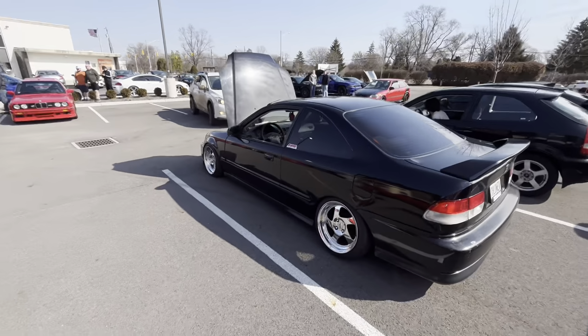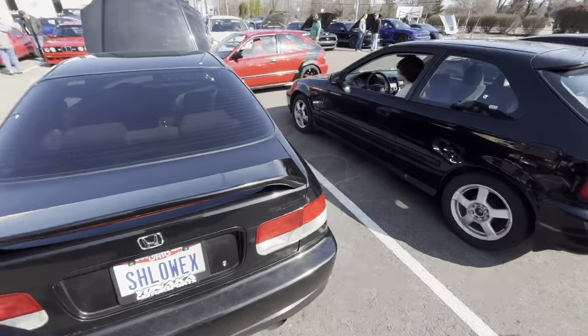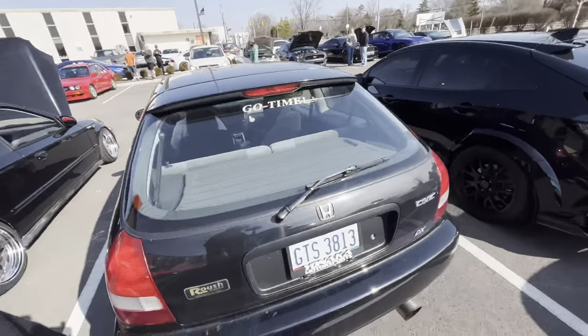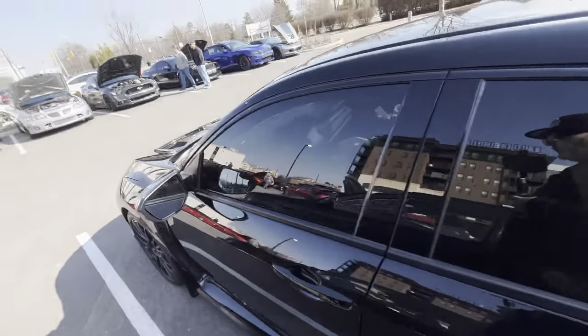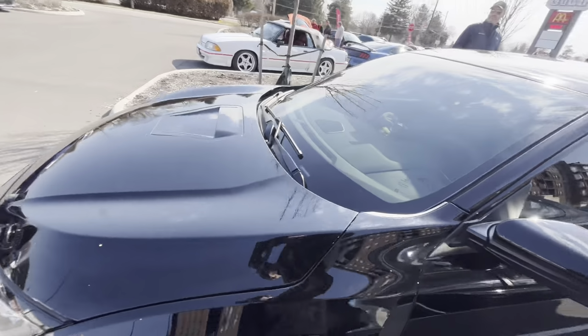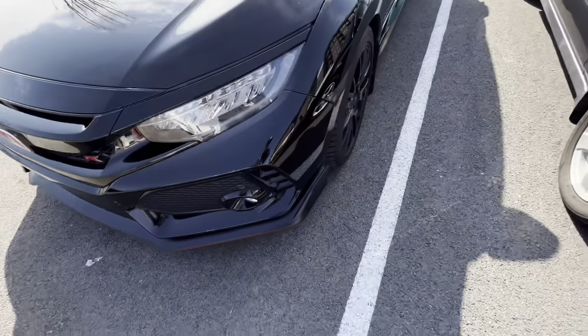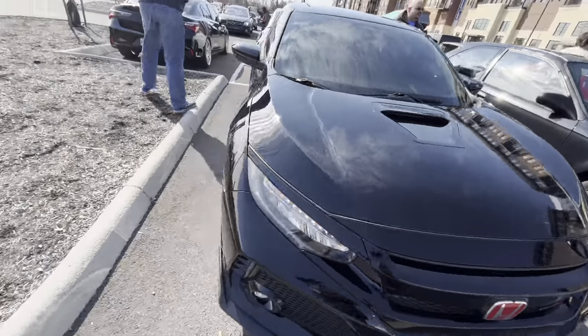Little Civic. I'm assuming it's an SI. D badge, so you don't know. Another Civic. Type R with a temp tag. But hey, ain't nothing wrong with bringing that baby here. You see it. You know that carbon fiber all the way down the side. I think you have that tire. It's nasty.